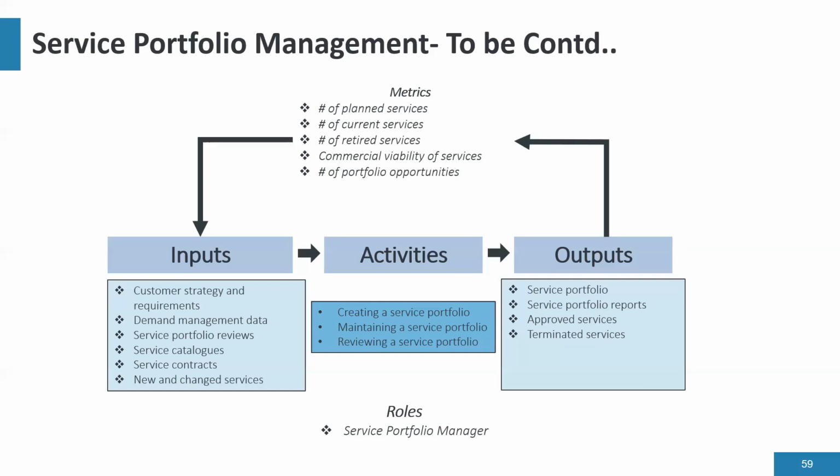Naturally, when you have an input, you have activities, then obviously you'll have outputs to take care of. So there'll be a service portfolio. With that you have started. So now you have an updated service portfolio. You'll have some approved services, which is nothing but going to be operational now, going from planned services to the operational, or it will come in the category of offering catalogs. Then certain services at certain point of time you will terminate. So they are like obsolete or retired services. So that information will also be coming. And obviously you will have some reports which will be generated by this service portfolio.